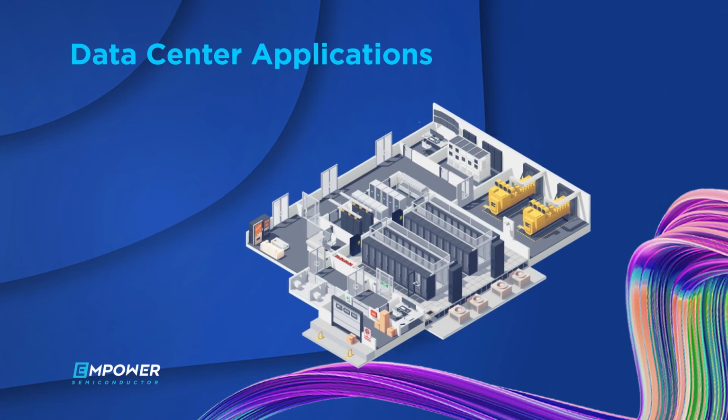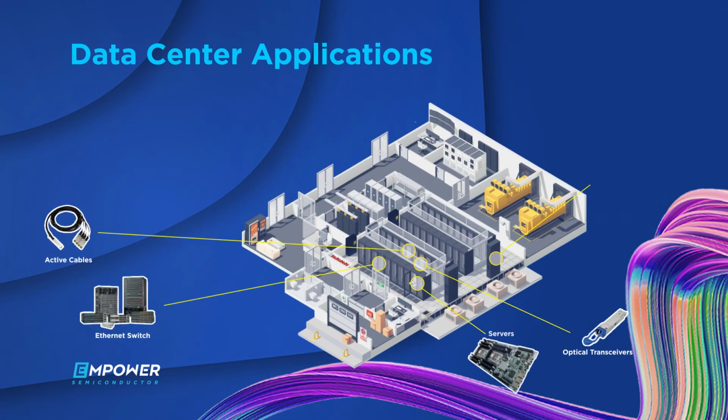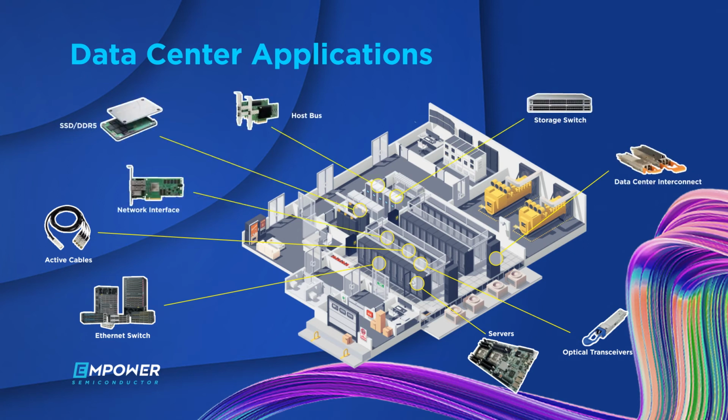For 3.3 volts input systems, high-density power management solutions are necessary for products like active optical and electrical cables and optical transceivers. With its higher power capability, increased programmability and flexibility, the EP71 family will play an important role anywhere in the data center where power density challenges exist.